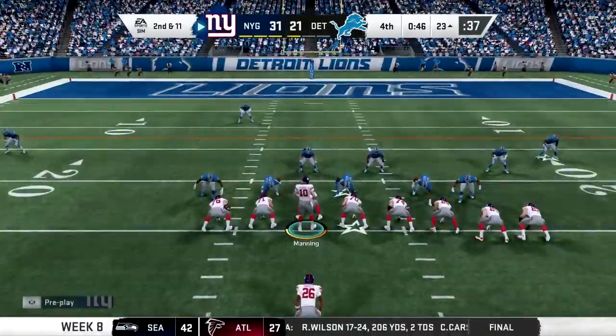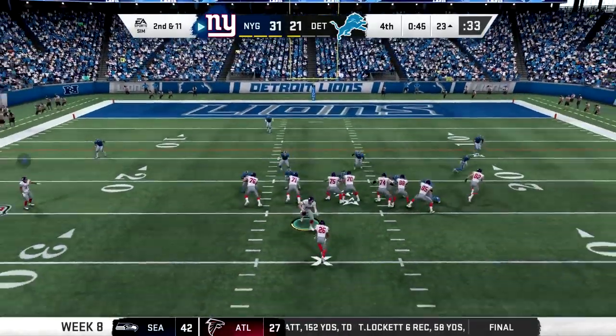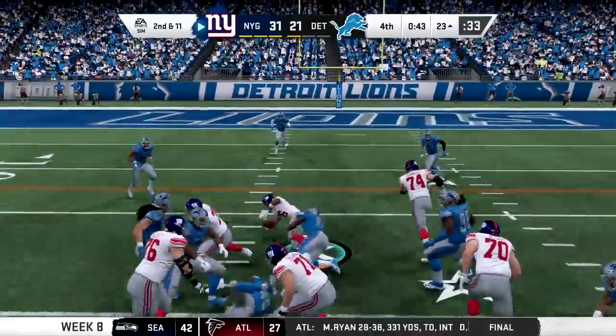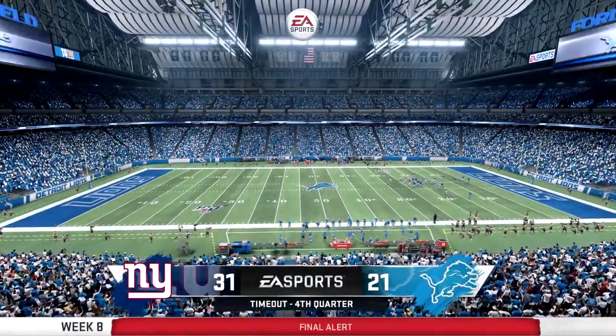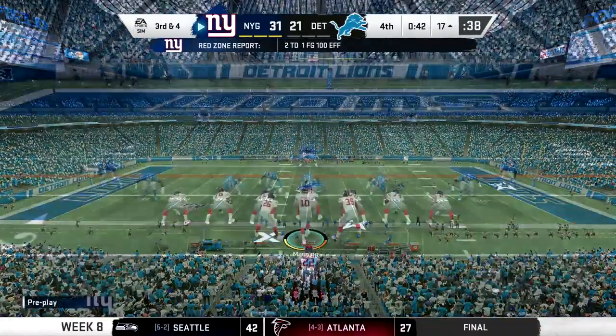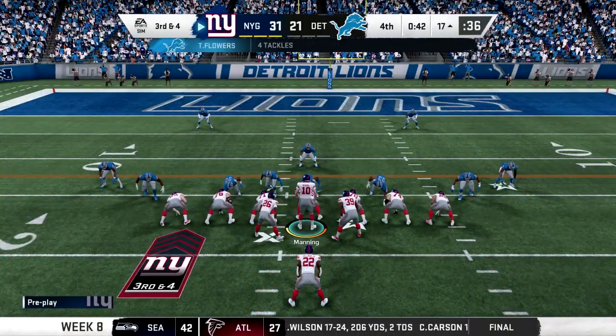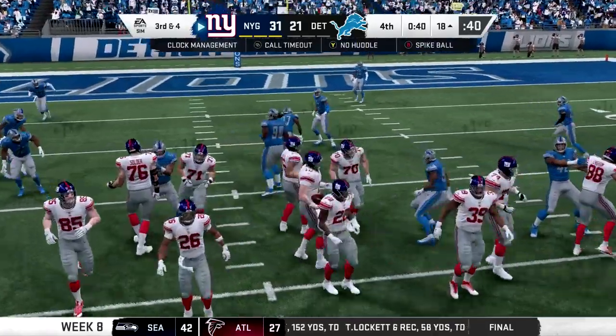After the loss to start out, here's 2nd and 11. They'll go to Barkley again. A strong broken tackle on that one. And then they get him to the ground just shy of the 15. And the Lions going with an extra DB here on third down. And they'll indeed take a knee.